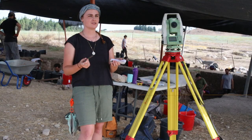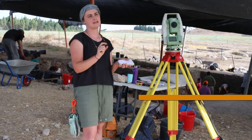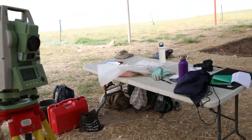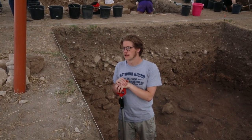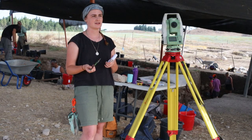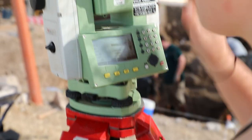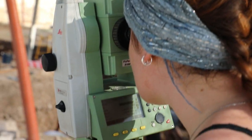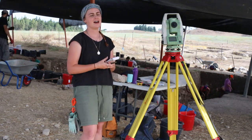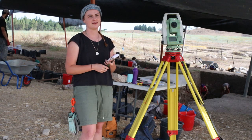Got it. So the total station is a piece of equipment that we've been using to get points right to the millimeter. So we can find an artifact and we can take a point on it, and we're going to know exactly where the artifact is found in the strata and in the world, really. So for everything that we open, everything that we close, every artifact that we discover, we've got an exact geometric point that the total station takes. So every morning we have to turn this on, we have to resection, and then we can take as many points as we like throughout the day, and that gets imported into the computer afterwards, and then we turn it into a beautiful map that we can use this year and next year, and hopefully in a variety of publications.